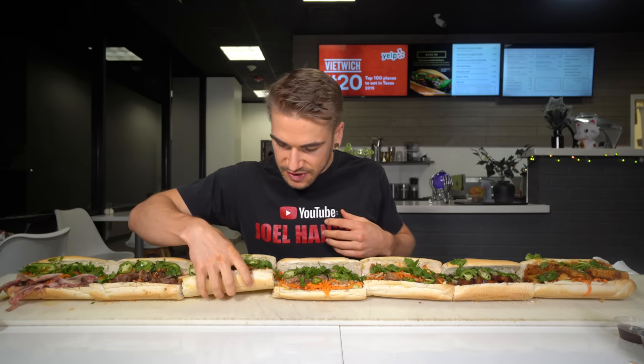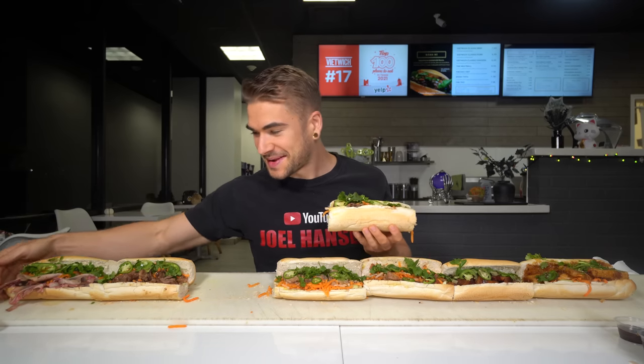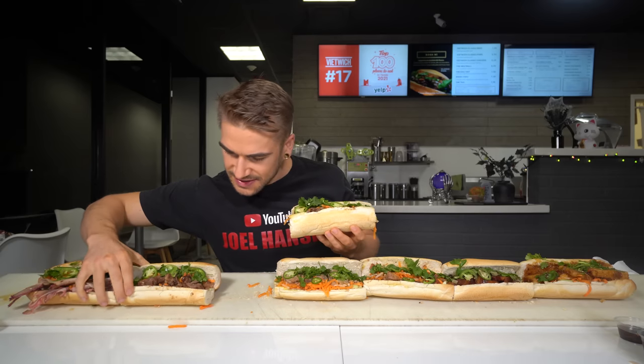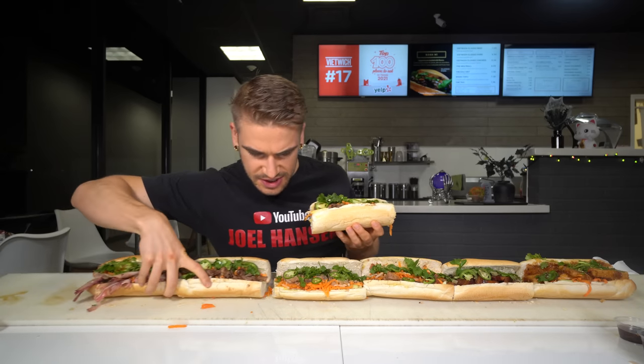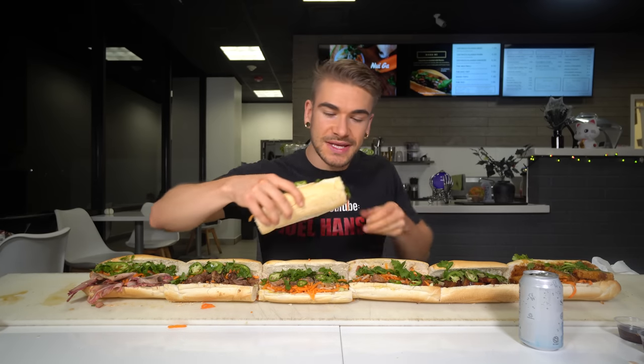Maybe I'll start with this lovely looking beef right here. Ooh, actually it smells really, really good. And again, I do marinate all these things. I got the nice sections here. I don't even have a belt on, perfect. Let's say two, one, let's eat.